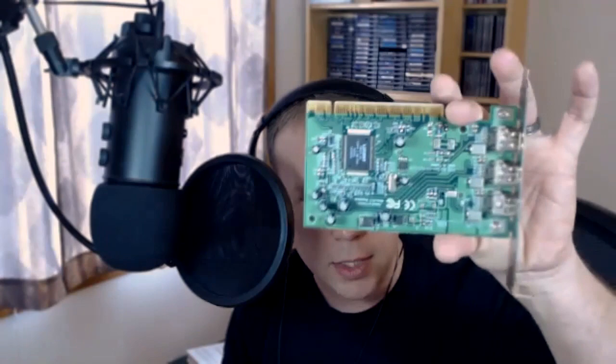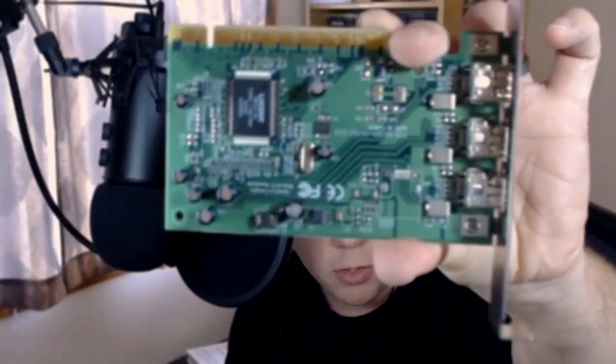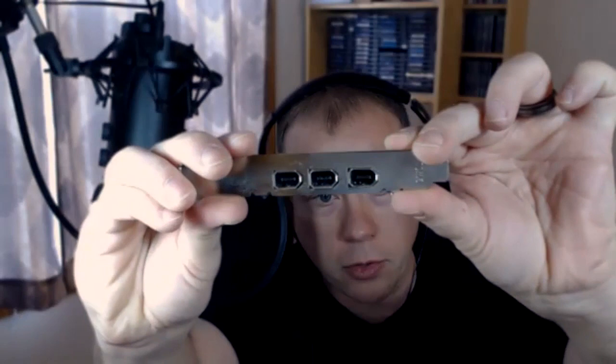My museum pick this week is this add-on card, because I have it in add-on card form. I'm going to hold it up to the camera here. If you're watching on YouTube, you'll see it. If you're not, it's basically an add-on peripheral card. Look what's on the back there. There's 3 different jacks. They're kind of funny looking. This is a FireWire card, also known as IEEE 1394. This one is by Lucent. I believe it's a 1394A card, if I remember correctly.